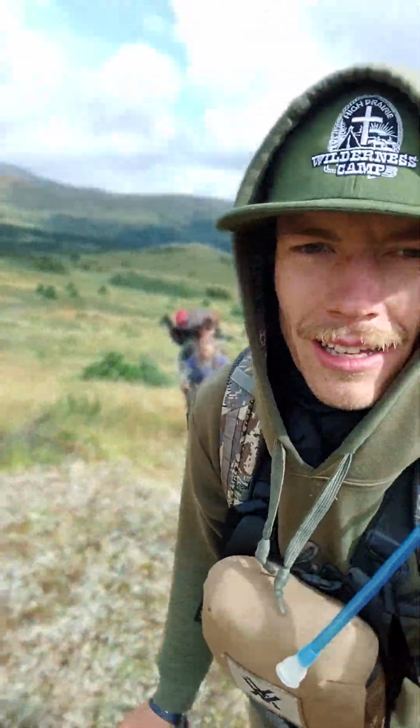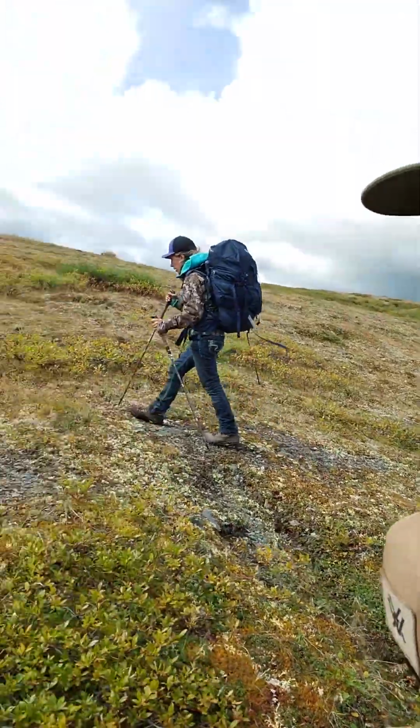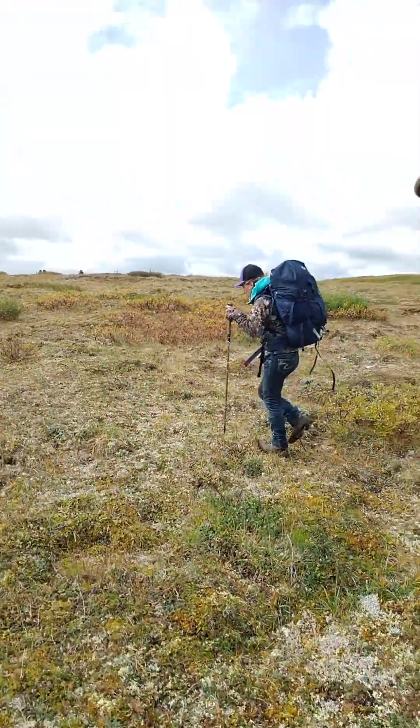We're leaving camp on day 4. It's probably the nicest camp spot a person will ever get. The goal is to go down and get the moose.